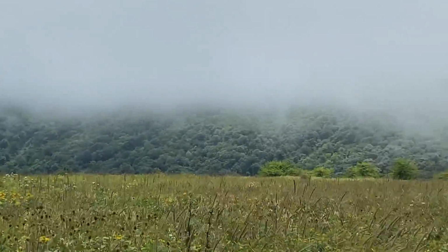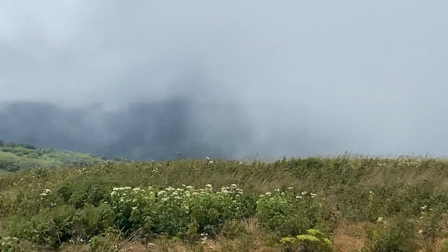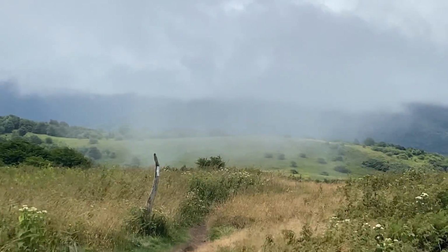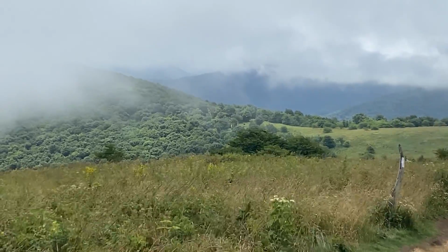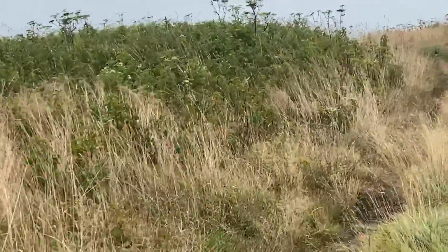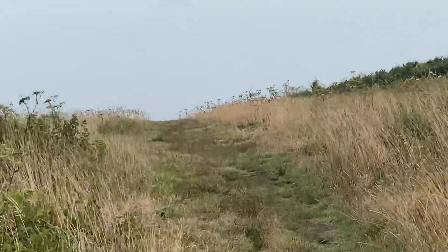Fortunately, clouds have moved back in. It's okay. Looks like it should be a time lapse. I think we're pretty close to the top of Little Hump. Not entirely sure though. I haven't checked my GPS map in a while, because it really doesn't matter.